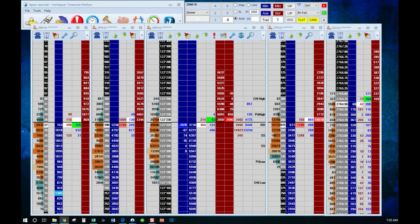Basically, what happened overnight was we had the Sunday session. It sort of went sideways and then just slumped overnight. Came down to about the 17 area and then just sort of went sideways, and then pit opened, and we've kind of been rallying ever since. We have a unique situation where bonds and treasuries and equities are all green today.